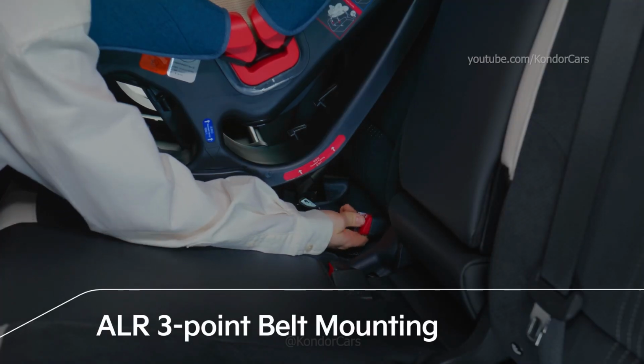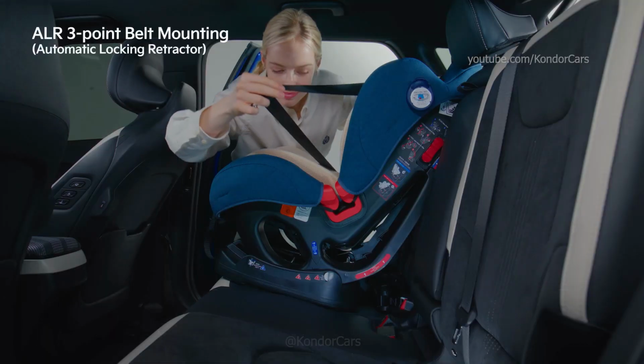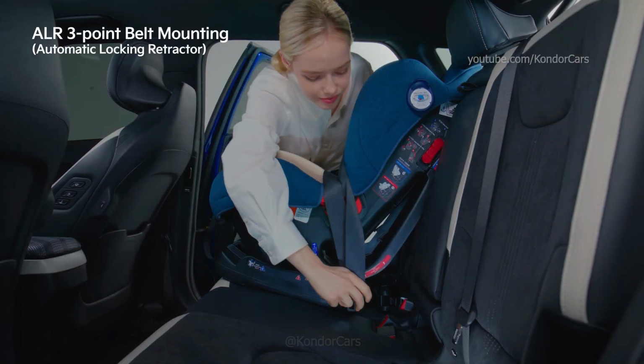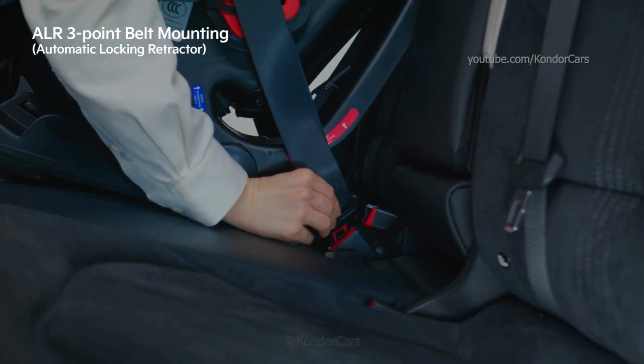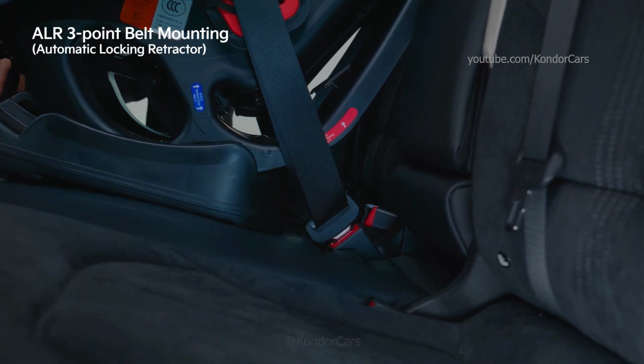After installing the child seat, hold the plate and slowly pull the seat belt shoulder strap. Connect it through the child seat. Insert the plate of the 3-point seat belt into the buckle and ensure it clicks into place.